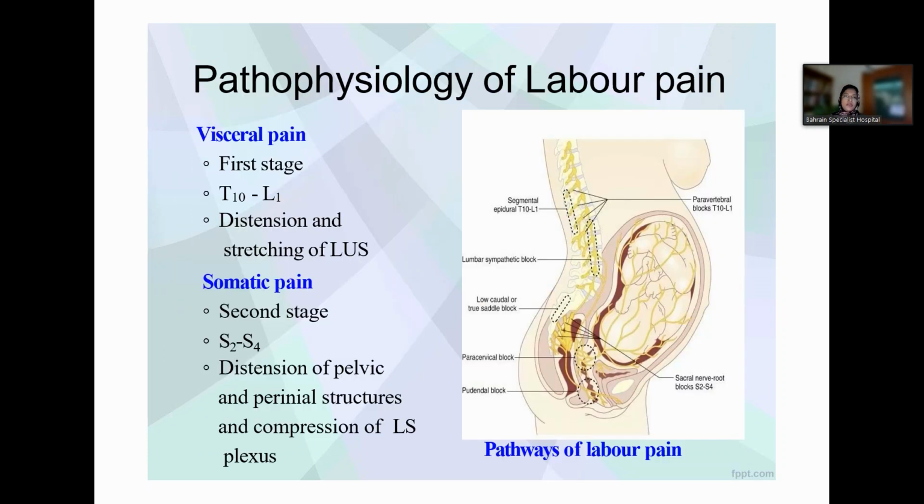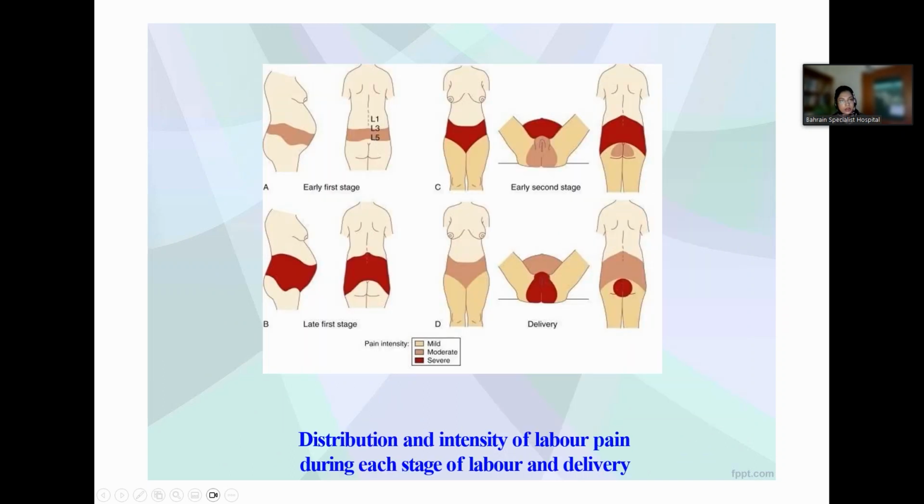So, what is the pathophysiology of labor pain? The first stage has visceral pain, which is dull, and it covers the T10 to L1 segments. Distension and stretching of the lower uterine segment causes this type of visceral pain. When the patient goes into the second stage, it is somatic pain, which is because of the dermatomes of S2, 3, 4, due to the distension of the pelvic and perineal structures and compression of the lumbosacral plexus.